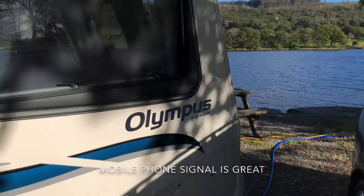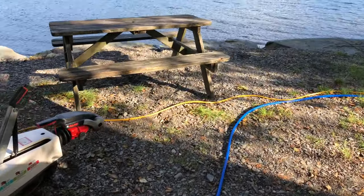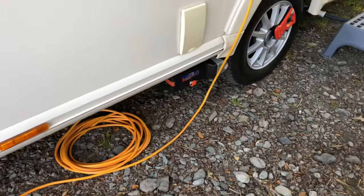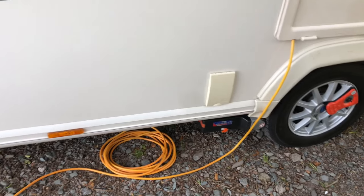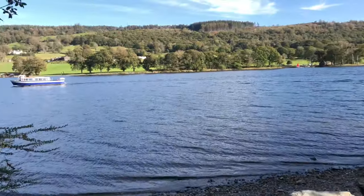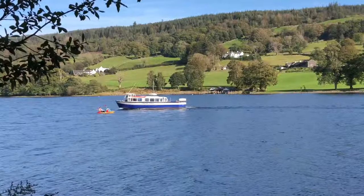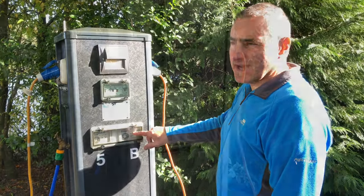I've tuned the TV into the aerial in its travel position, and I've picked up all the stations, even HD, BBC One, BBC Two, and so on. There's the excess electric hookup cable. The reason I've used the longer extension cable and hose is because you can pitch your caravan any which way around you like. And we've placed it here because of the view. And there's Coniston Launch. It's a 16 amp hookup, the electric is metered, and you pay at the end of your stay.